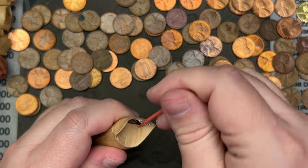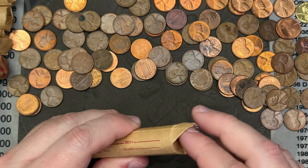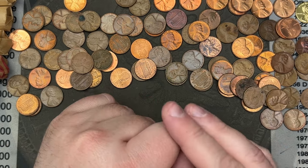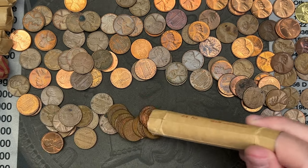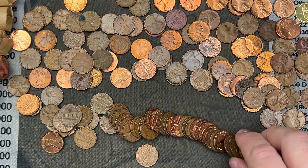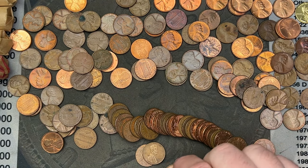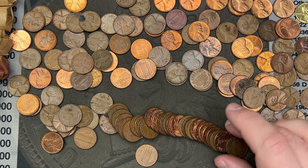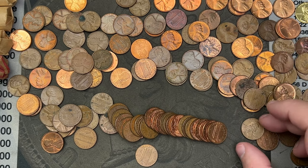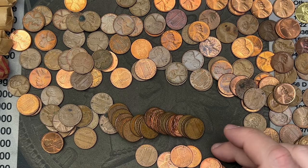And let's crack open the next roll. All right, looks like another heavy brown cent roll out of Denver. There's plenty of things to check for on those. Found an awesome one last time, 1960 out of Denver.